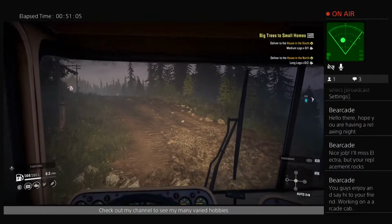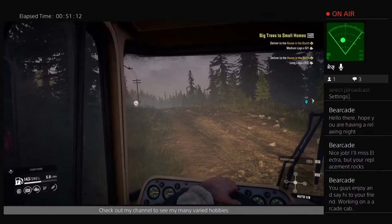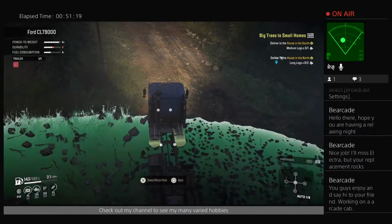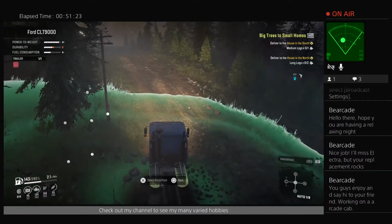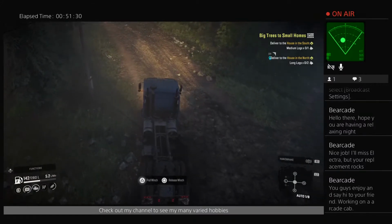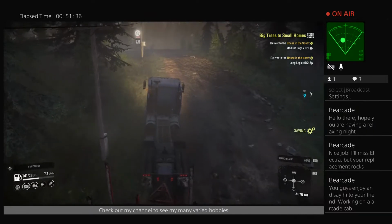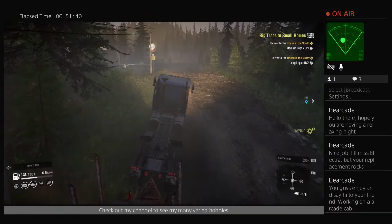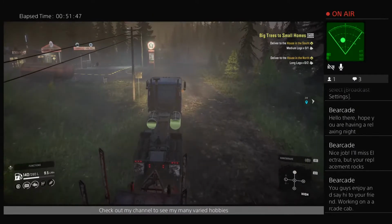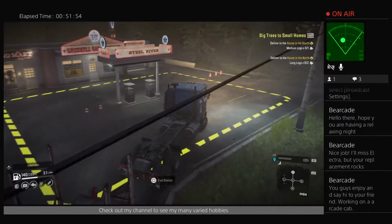Not really feeling the Antarctic. That's okay. It's definitely an acquired taste. Might be alright once I get a better transmission for it. Do a little winching up this hill. Kind of cool when you actually reach halfway on your tank, then the game shows you the level in the tanks. Otherwise, normally it doesn't show you.